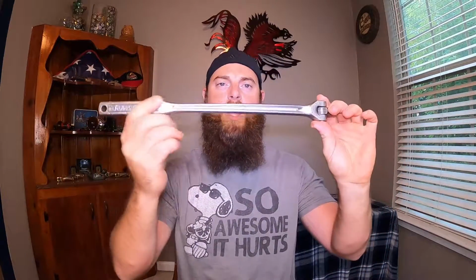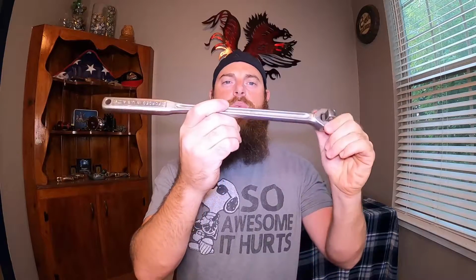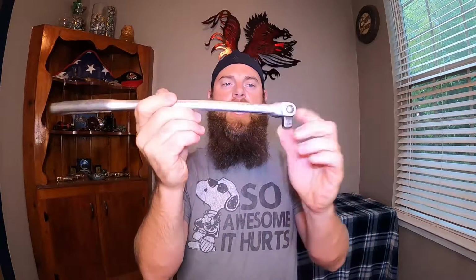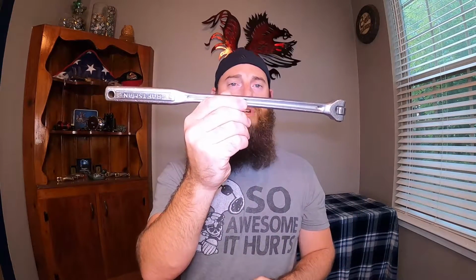All right, so next one real quick, sticking with the hand tools. This one's gonna be a breaker bar, and the only difference is this does not have a ratcheting head, it's a stable head. It usually has a flex where it goes back and forth. And that's really about it. And these are really nice. Again, you're looking for name brands. There's 3 names that I already said.